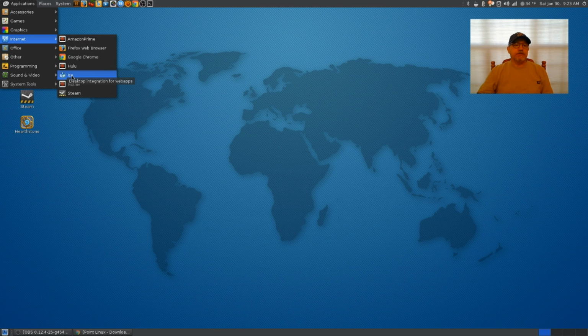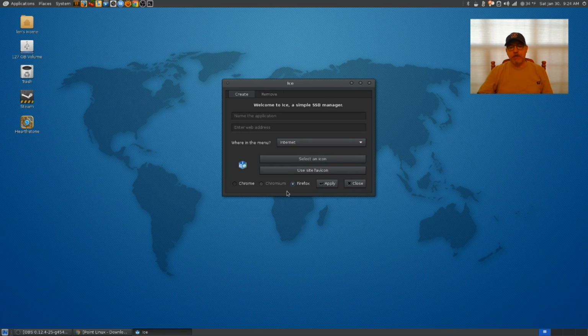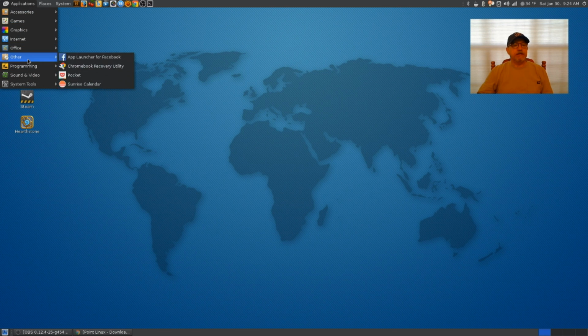The same thing with ICE. I wanted to get the newest version of ICE, and so I pulled it in from an Ubuntu repo, and then I deleted the repo. The reason I wanted the newest version of ICE is because the newest version of ICE contains Firefox. The older version of ICE only has Chrome and Chromium. I wanted Firefox so that I could get Hulu working. And so I wanted the newest version of ICE, so I added a repo for Ubuntu to pull in the latest ICE version, and then I deleted the repo. Shame on me.